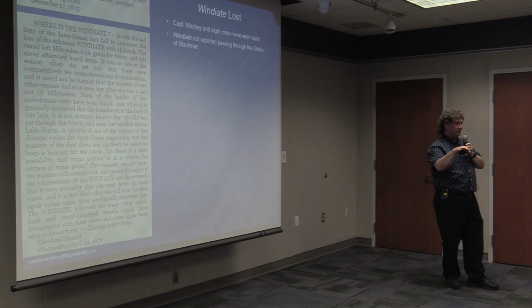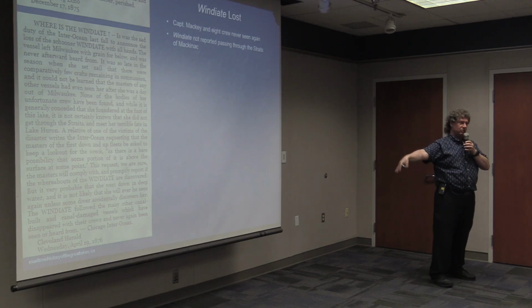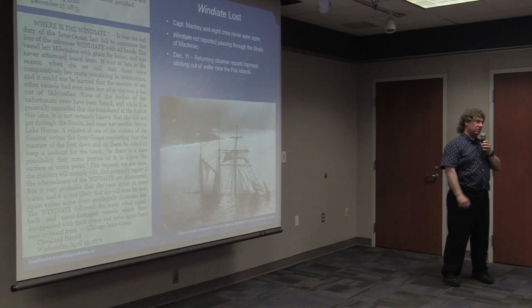So how many people have been to the Straits of Mackinac? You can see the other side. They've got the fort there. They've got Mackinac City there. A lot of traffic comes and goes. And there were people, lighthouse keepers, that kept track of the ships as they came through. The Windiate was never seen. As far as they knew, it never made it through the Straits. So they didn't think it was in Lake Huron. It was most likely somewhere in Lake Michigan.